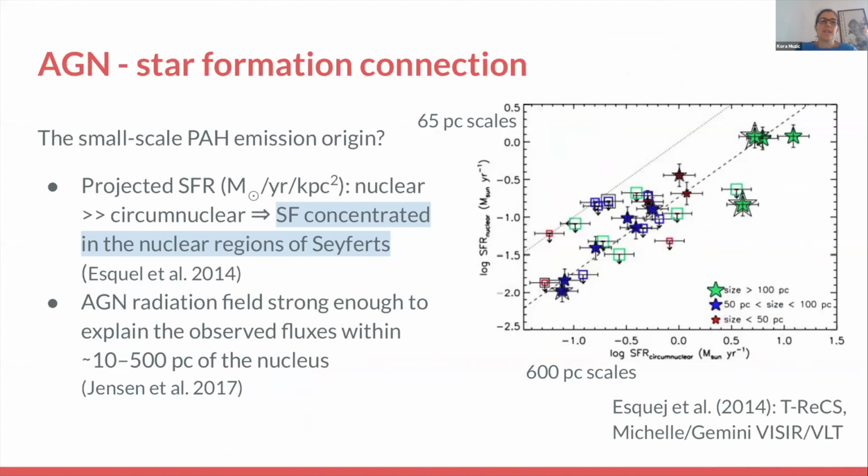Finally, there is also a long-standing debate about the connection between the AGNs and star formation, and I think this is something that still needs to be resolved in the future. Basically, there is still no consensus on whether the small-scale PAH emission is due to the star formation that is concentrated in the nuclear regions of the AGNs, or whether it may actually be due to the AGN radiation field. So this is something to look for in the future.